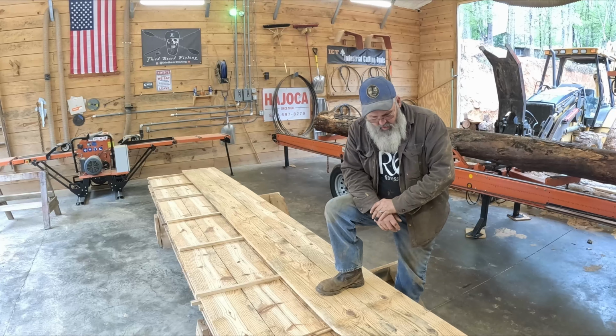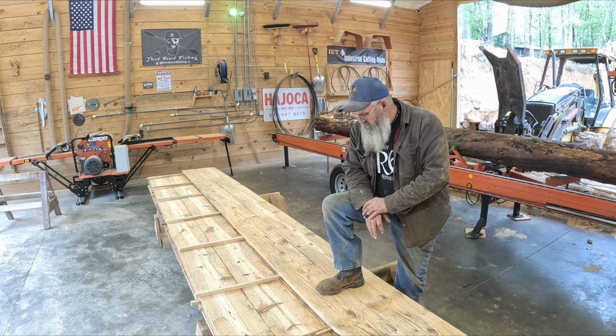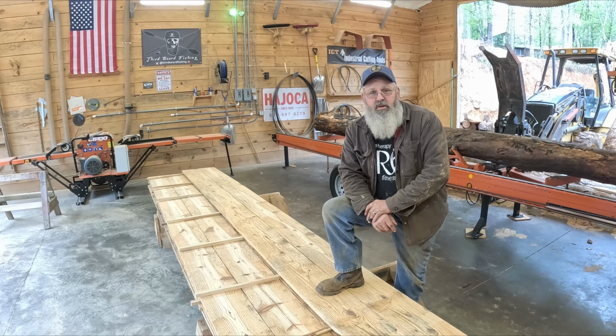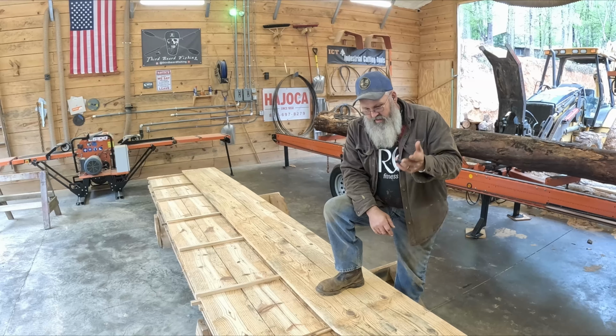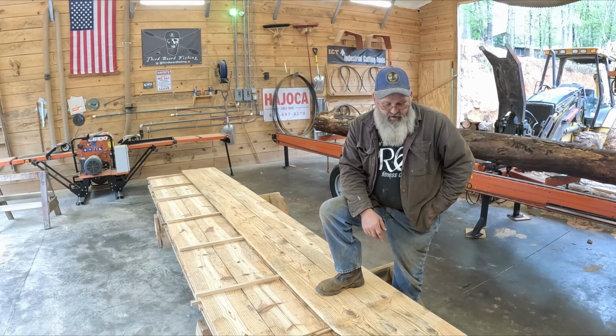You've seen us cut through this whole log. The log was softer than it should have been. That's because of aging, but the knots are still rock hard, so you still have to saw at a reasonable pace to get through the big thick knots.